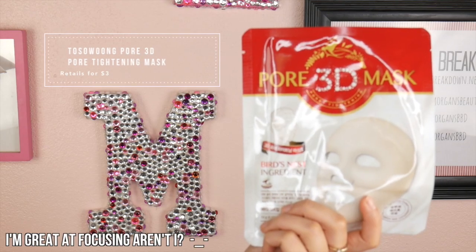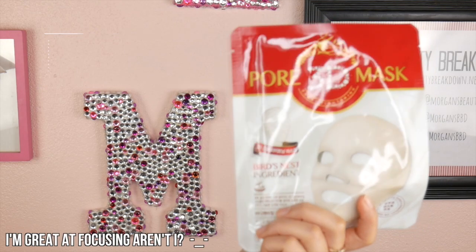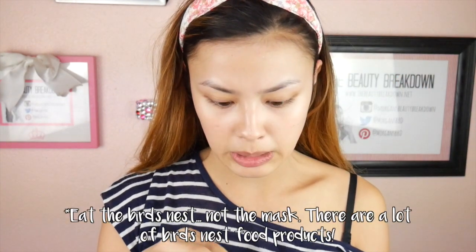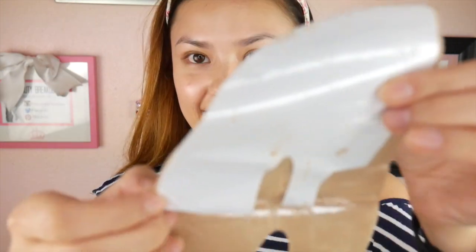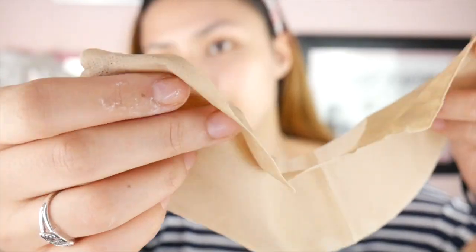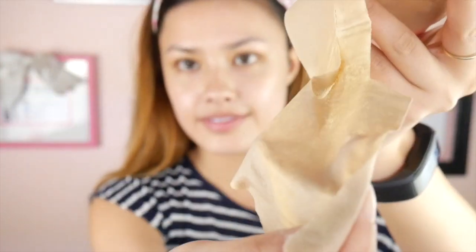So the next mask that I'm going to be trying out is from Tuong. This is the Pore 3D mask, and it has, you read that right, bird's nest in it. What? So I had to do a little investigating and researching to figure out what exactly bird's nest does. Evidently you can eat this stuff, which is supposed to be really good for you, and so it's used in skincare. I'm kind of surprised at the color of this sheet mask because it's not your average sheet mask. I didn't really know what I was expecting when I applied this, but it's almost like a clay texture on the mask.